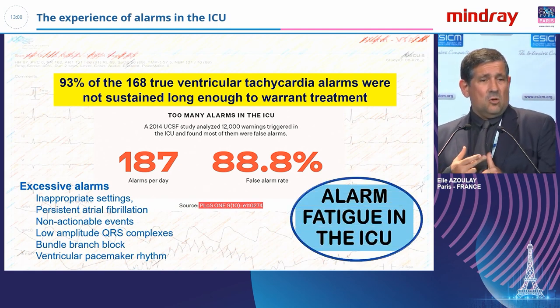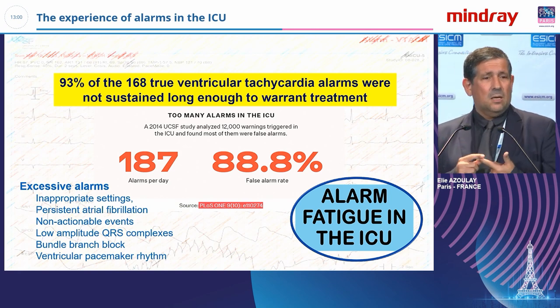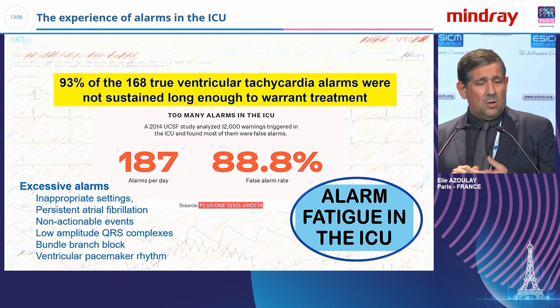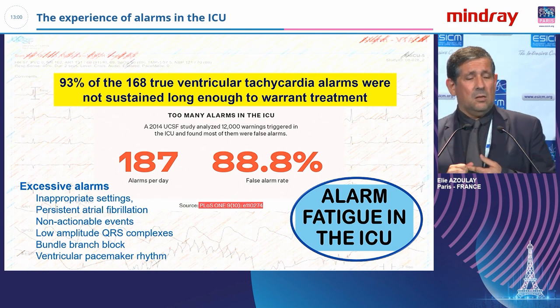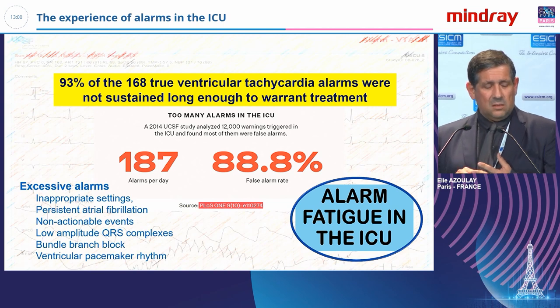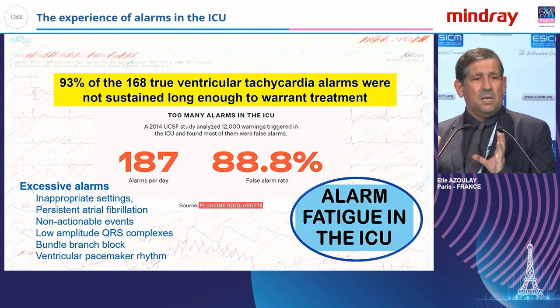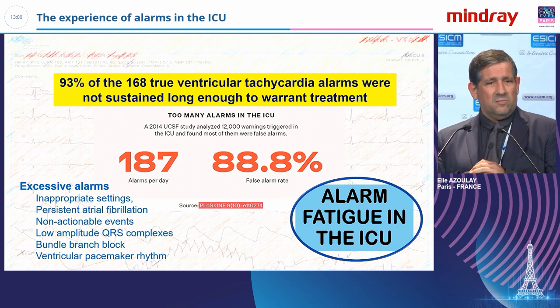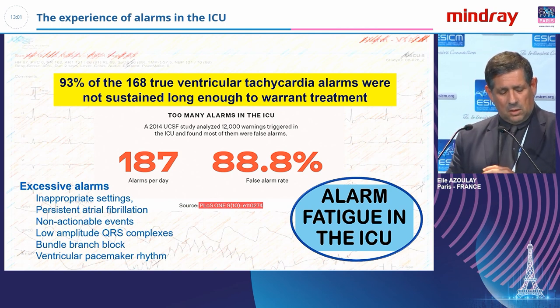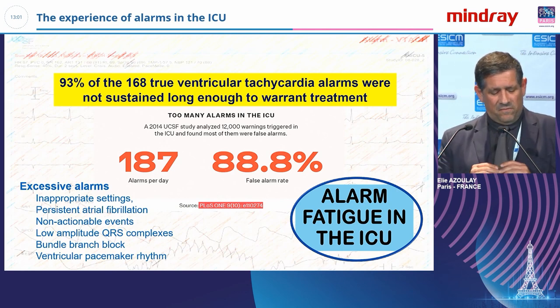We know that not only could we control them by making appropriate settings, we know that there are plenty of rhythms that should not be information, that there are non-actionable events, and that sometimes it's about the amplitude of the QRS complexes that could be adjusted, or sometimes bundle branch blocks, meaning that we should be aware of that and adjust the monitor accordingly, and sometimes it's about a ventricular paced rhythm.